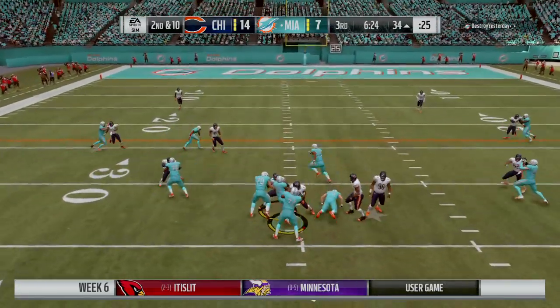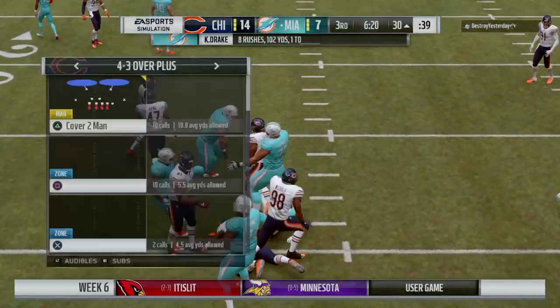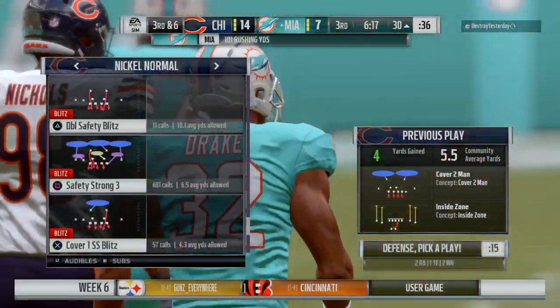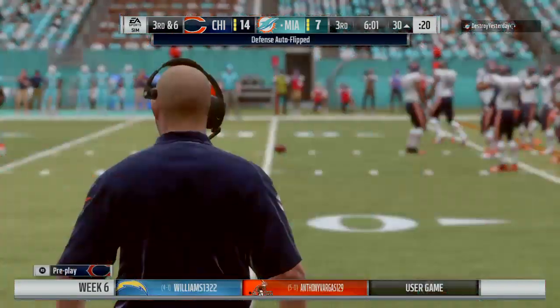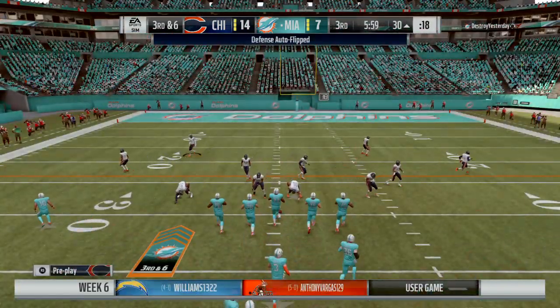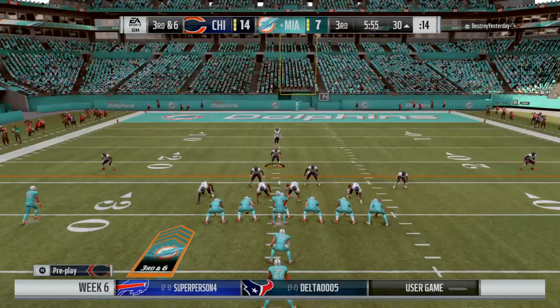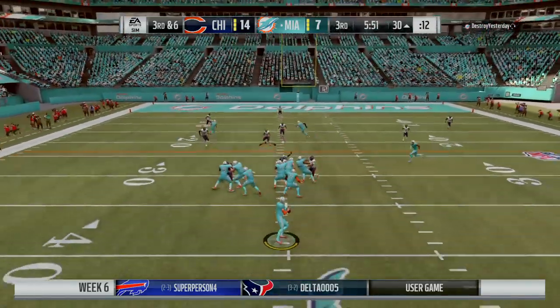On 2nd down, it's Drake. And able to push his way forward here for a good little gain. Give him 4 on the ground there. They're now left with 3rd and 6. That second down play call was not to pick up the first down. It was to accomplish what they did to get them into a manageable third down because they had the incompletion on first down, so they were behind the sticks, so to speak. They needed to make up some ground, and they did.